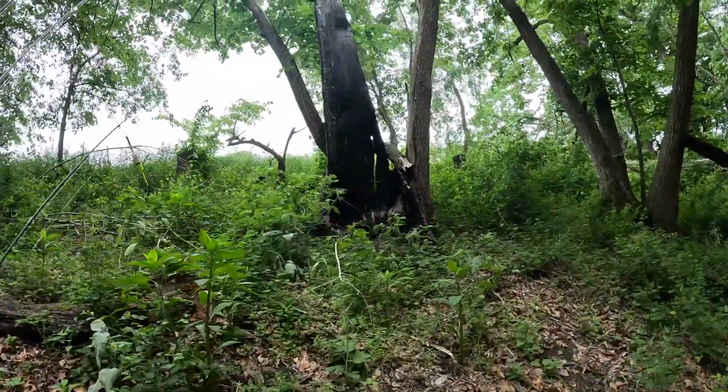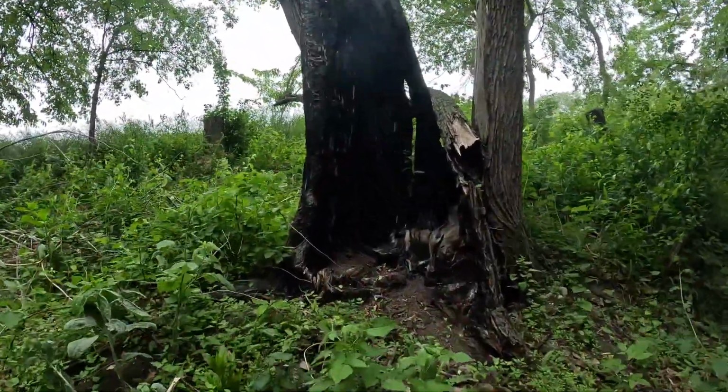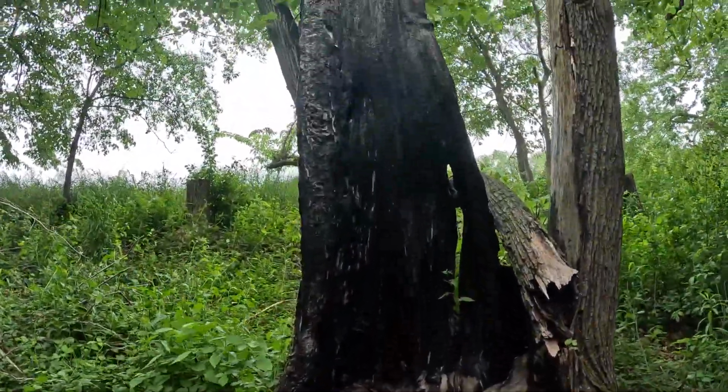Look at this. I think this tree got slammed by lightning. And it's all charred in the middle. Look at that.